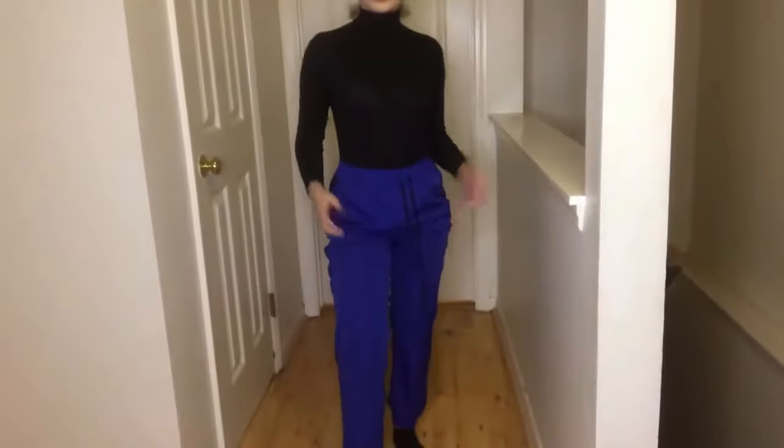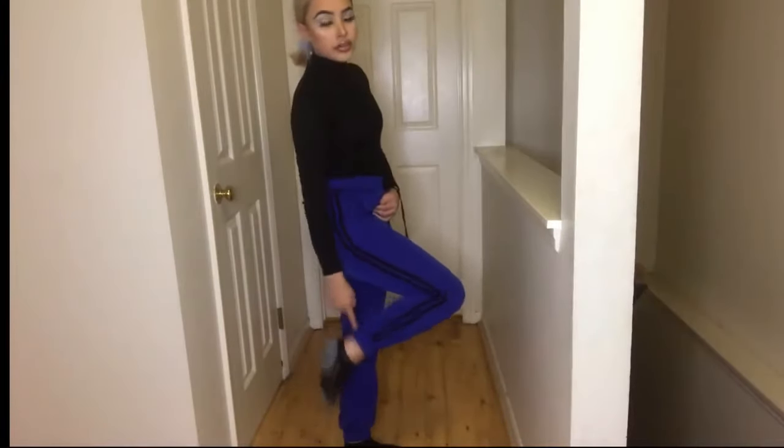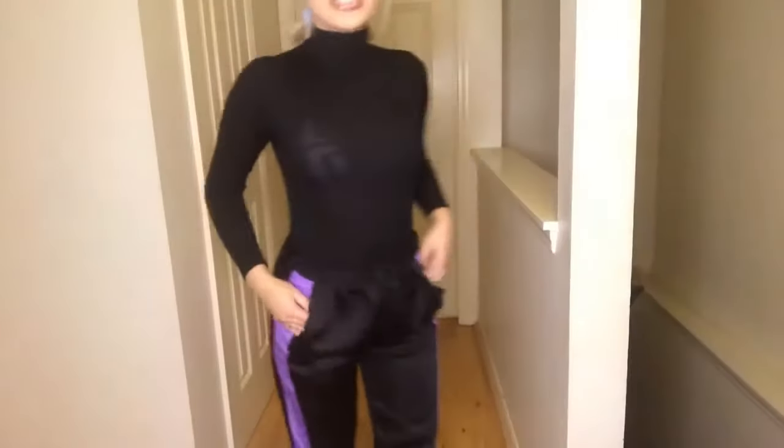The next item are these pants. Hello. I've worn them twice already and I'm just so obsessed with these pants. Two stripes going down. We love that for us. They're like windbreaker material, which I freaking love. I'm such a sweatpants lover. Yes. So my next item, I actually think I really want to wear it together with this. It's cute or whatever.